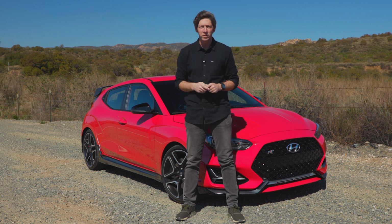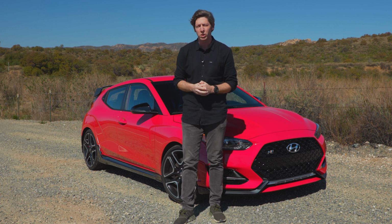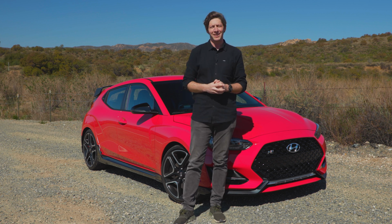And then it added more fuel to the fire when it took the manual-only car and now offers an optional dual-clutch gearbox, which is in the car behind us. It's more expensive and more approachable, but is it still hot?